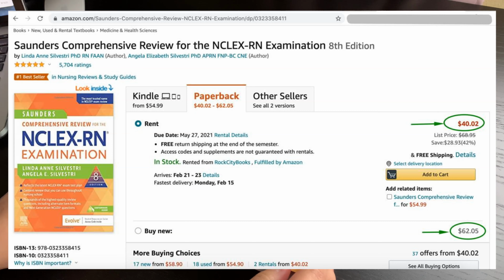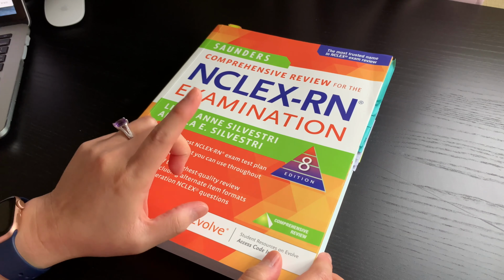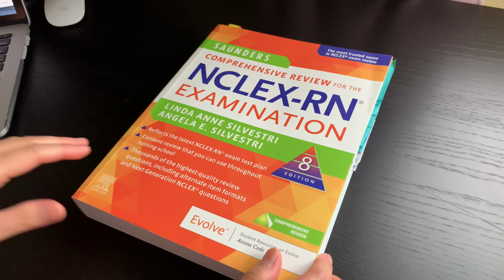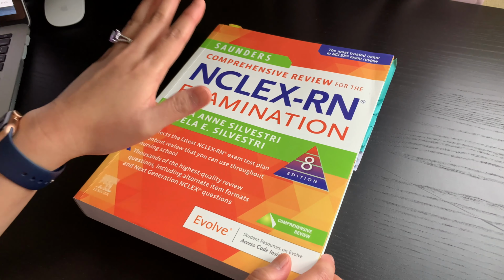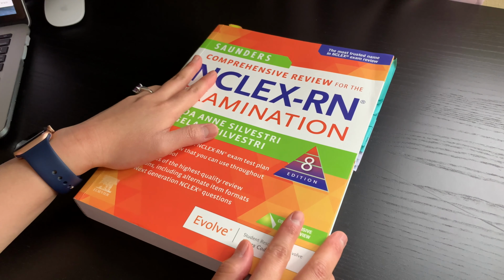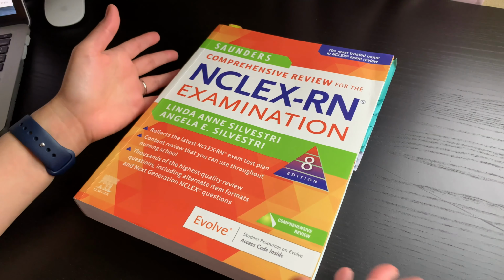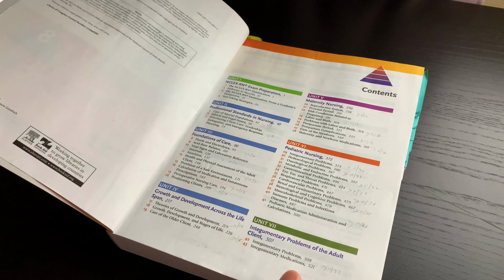Next one I used is the Saunders NCLEX-RN examination book. It's the 8th edition, and I believe they now have the 9th or 10th edition where COVID topics are also included. But I'm telling you, this book right here is like your 4 years in nursing consolidated in a single book. I read this book cover to cover.